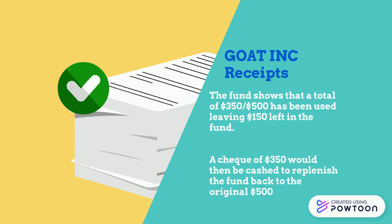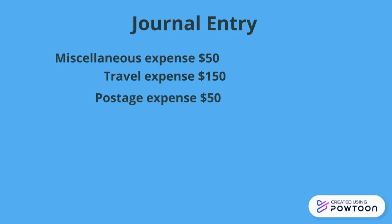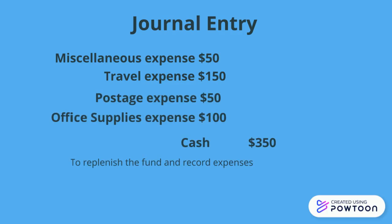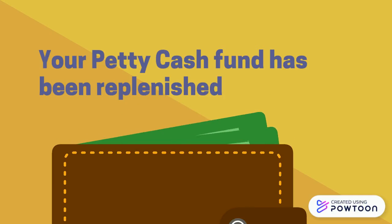The receipts match the report, and a check of $350 would then be issued to replenish the fund for the next period. The second of two entries shows increases in 4 expense accounts related to expenditures and decreases in the cash account for the amount of the check. The petty cash fund has then been replenished back to its original amount.